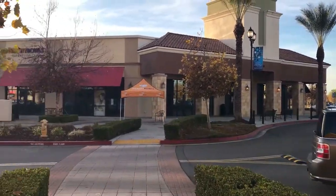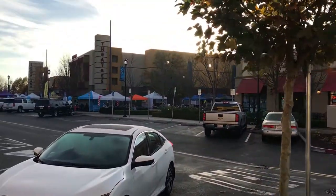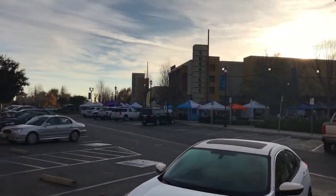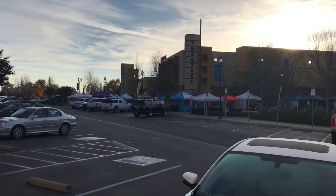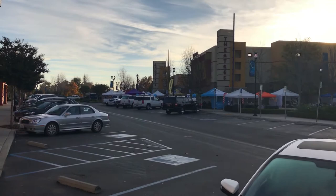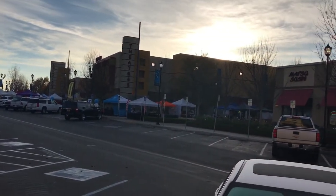Spots of sushi, if somebody's down for sushi. There are a lot of ways to kill time, and there's some kind of an open market thing going on. So we should be able to spend an hour in here.